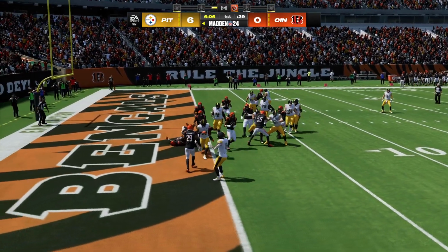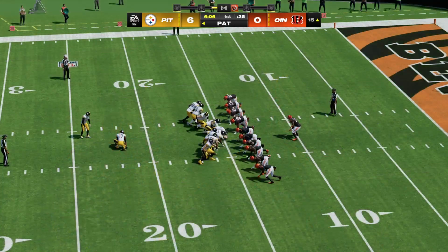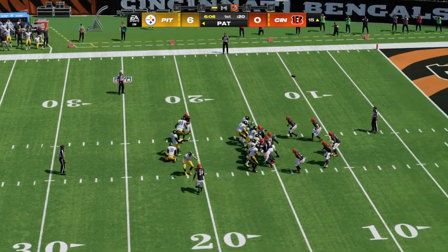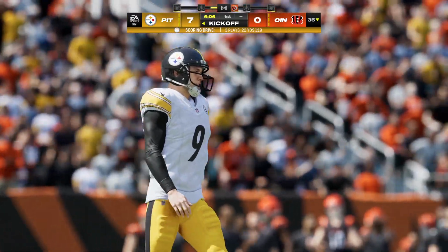And the Steelers use the early turnover to get on the board first here in this one. Chris Boswell now for the extra point. And he'll put it through to make it 7-0 Steelers.